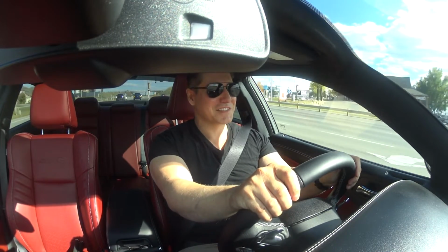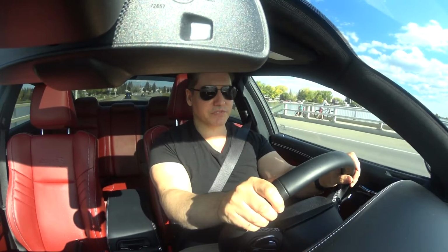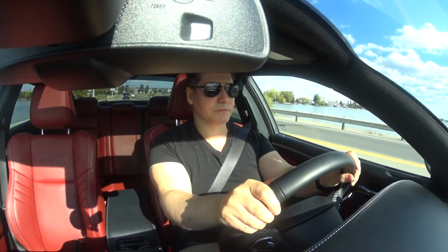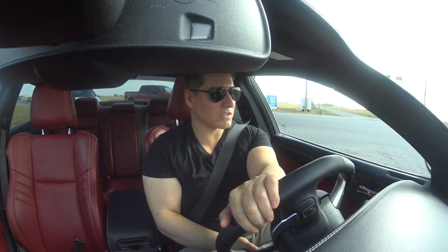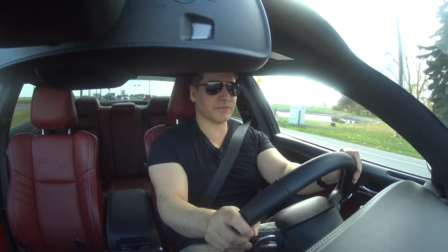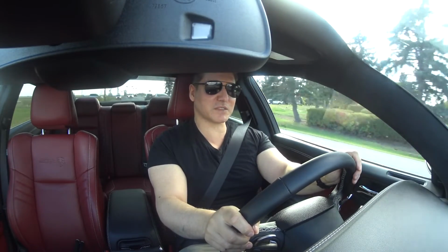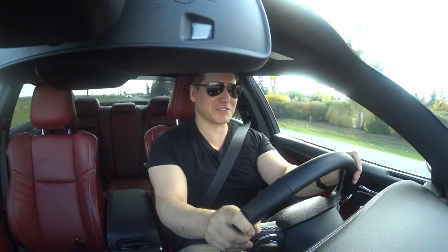Oh my God. And those shifts are violent. Right now I'm in track mode, and when you shift, you feel it. It shifts really hard. I kind of like that. The other problem with this car is everyone drives so slow relative to you. You can spin these wheels at will. That's what's so much fun about this car.